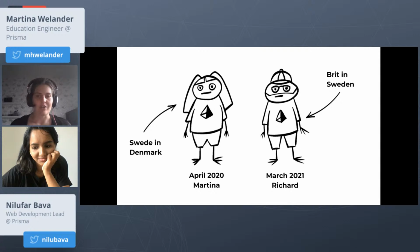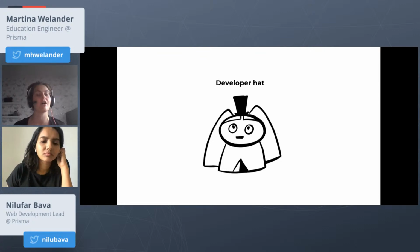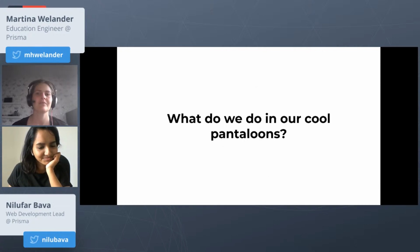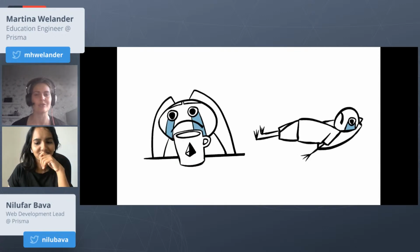Everyone on the doc team currently is a former developer who decided to take off their developer hat and instead put on the very fancy documentation writing pantaloons, very high fashion and comfortable. So we're developers who decided that we'd rather be writing and sometimes regret that choice a little bit. So what do we do all day in our very cool pantaloons? Well, like all writers, we spend a lot of time crying and crying and staring into space, because you need a certain amount of drama to be a writer.